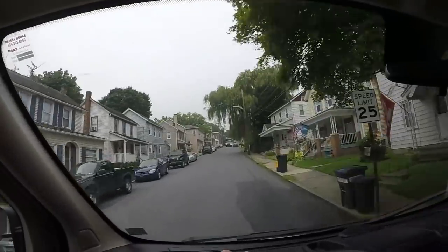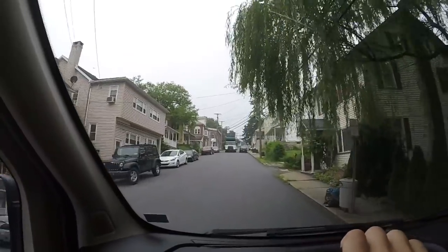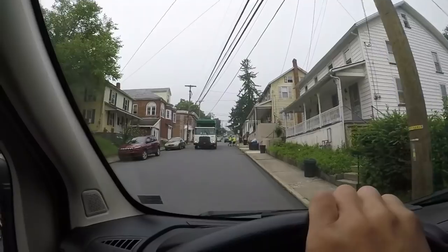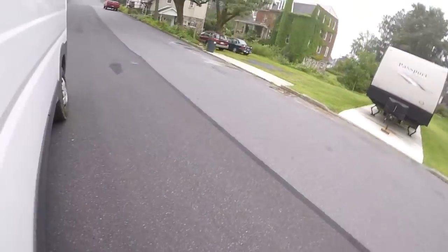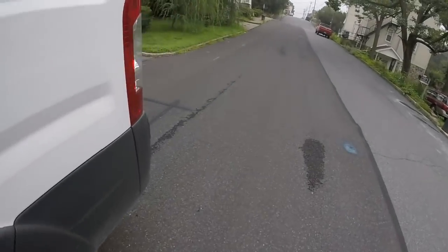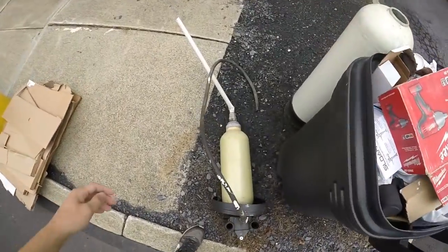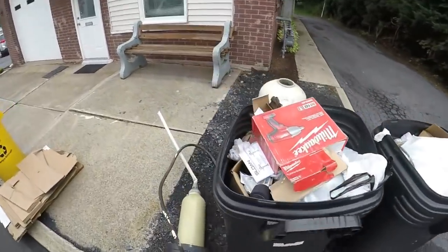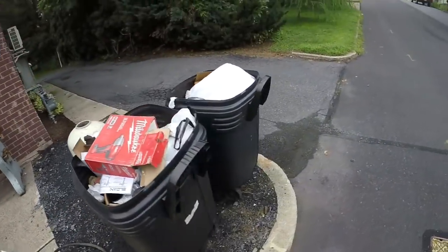Alrighty, so looking right in front of us, we have the garbage men. They're out in full force. I don't know what he's picking up. Alright. Don't know if this is scrap metal. What is this? No, it's plastic. It's not gonna work. Oh, what's on the other side? Oh, that's just plastic too.